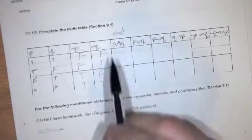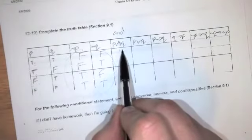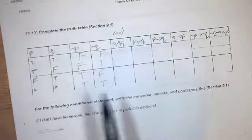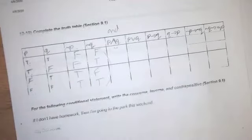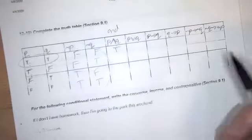And for an and statement to be true, the and statement is true when both of the other statements are true, right? So let me go back to my image because I can't see it anymore. There we go. So I look for these two statements, P and Q, and I think to myself, are they both true? In this case, yep. Okay, then the and statement is true. Are they both true here? Nope. Okay, so that's false.